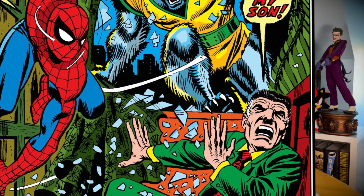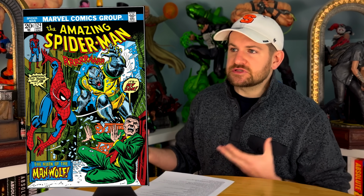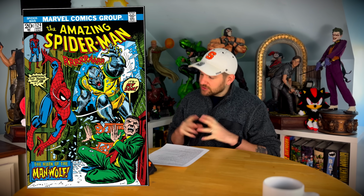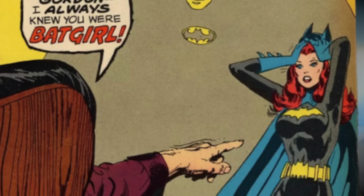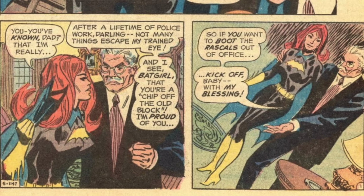Next up is Amazing Spider-Man 124. It's the first appearance also of Man-Wolf, but the cover spoils J. Jonah Jameson's relation to the character. Could they have made that choice up to the reader? Probably, but they didn't. Detective Comics 442, pre-crisis Batgirl. We're talking Barbara Gordon reveals her identity to her dad, Commissioner Gordon, and the cover shows the entire event unfolding. By the way, in pre-crisis, it's actually implied that Jim always knew.